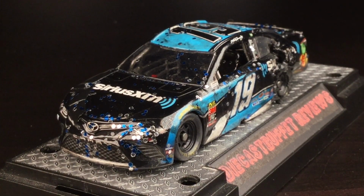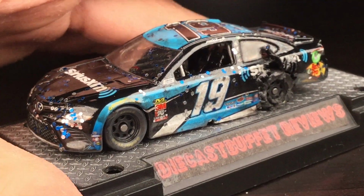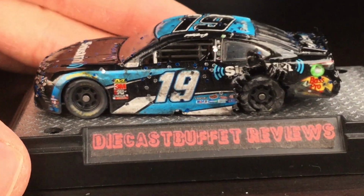You got dirt, you got grime, you got speed, right? Whatever the heck's on the racetrack, these tires picked up. And that's something I wanted to accomplish, right? You got the left rear that's roached, you got the right front that's got damage. I just freaking love it, man. I really do. I love this diecast. I loved making it. It was so much fun.